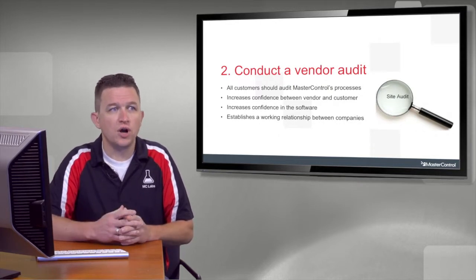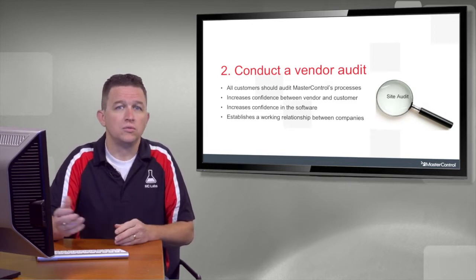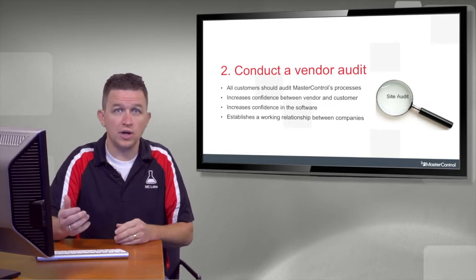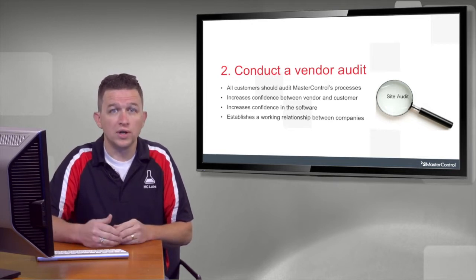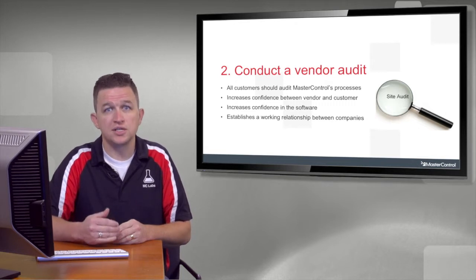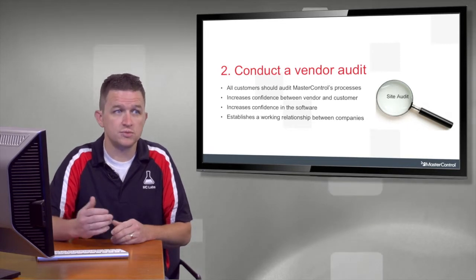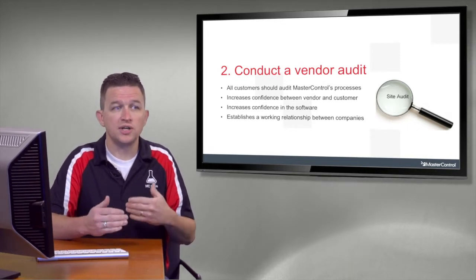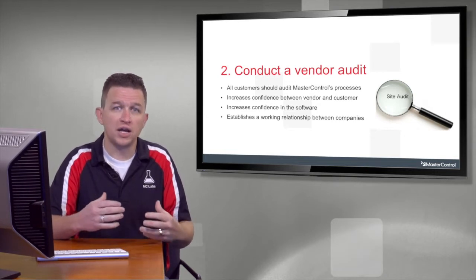Number 2, conduct a vendor audit. We recommend that all customers audit us. We have various levels of audits. You can do what's called a postal audit, which is a questionnaire, and then we host 1 or 2 day on-site audits. We really like our customers to come and see our processes, see our site, see our facilities, and gain confidence in what we do. It increases confidence between the vendor and the customer. It increases our customers' confidence in the software. And most importantly, it establishes a working relationship between the two companies so that there's a real good, healthy back and forth between us.